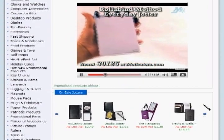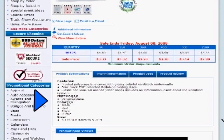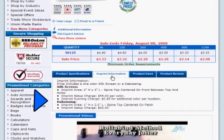But now, getting back to the top of the page, we'll find the quantity and pricing matrix, as well as a few tabs to help you get as much information about the product as possible, including its features, the material it's made of, the size, and available colors. On the next tab we're going to find the imprint information, which tells us the imprint method and location, as well as the size of the imprint area that you have to work with.